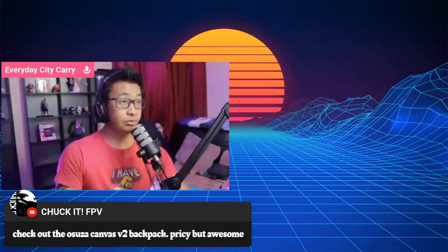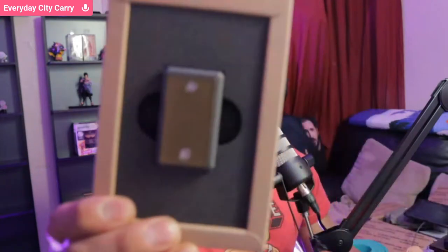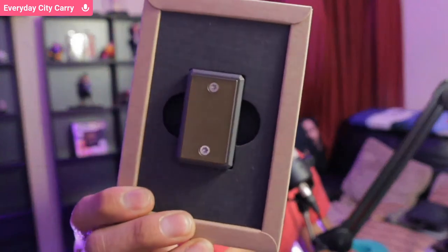All right, we got to stop. We got to look at Urban EDC stuff. All business. This is the Knife Lounge. It says Crow Gear Don't Worry Stone in Ultem. Let me know how you feel about Ultem, by the way. That's what I just asked earlier. Boom. There you go. Oh, this looks pretty good, dude.